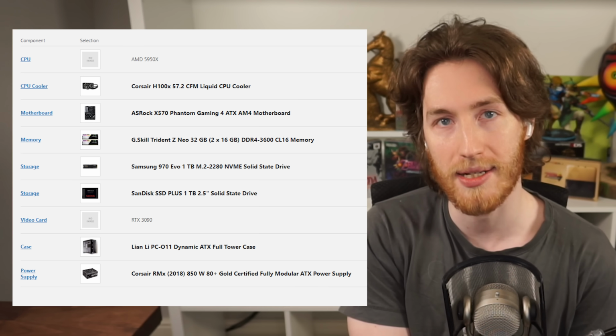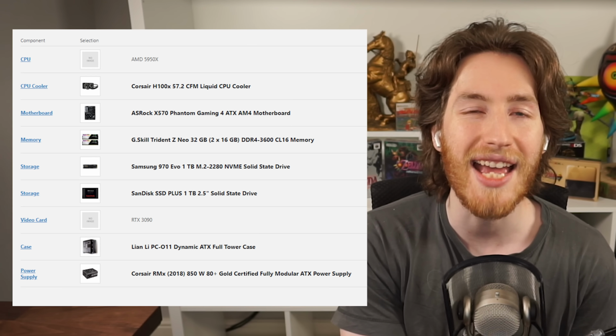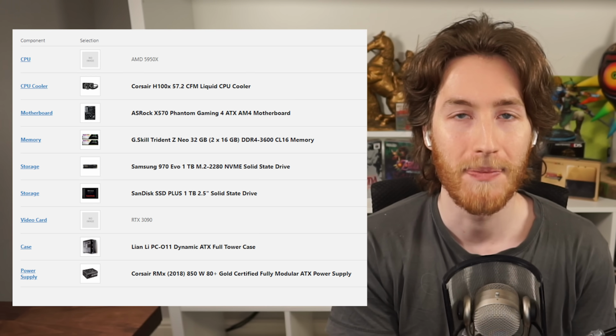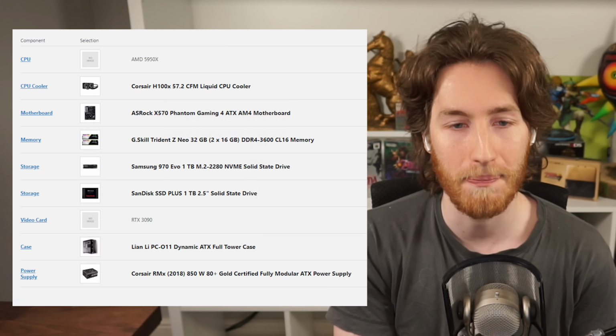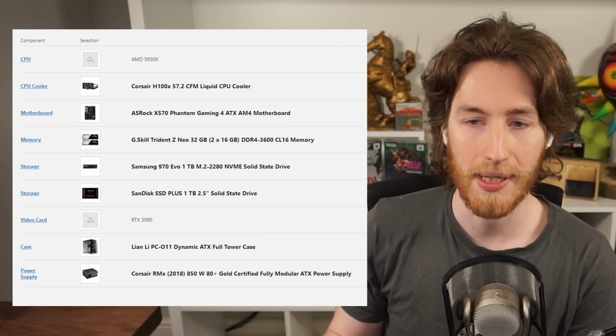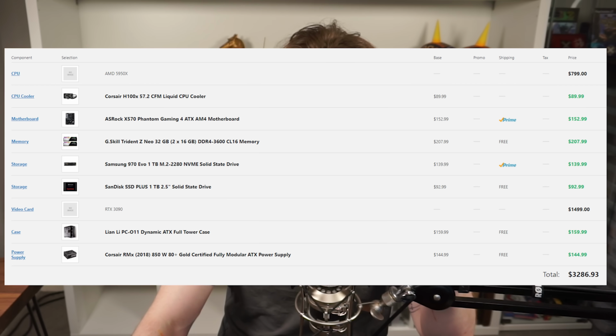We've gone with those better Samsung drives. We've gone with an RTX 3090 instead of a 3080, a much more powerful graphics card, and we've got a way nicer case in the Lian Li O11 Dynamic. It's an absolutely stunning PC case. If I was not making a scratch-built case for my new build, I would be building it in the O11 Dynamic because it's a stunning case. And this comes to $3,286, so you even have enough money for a meal out left over at the end of it all. This is what I mean. This is the level that you're getting ripped off to.